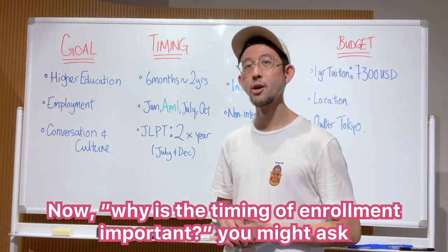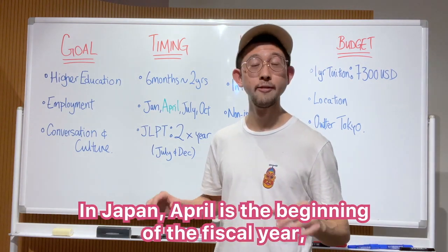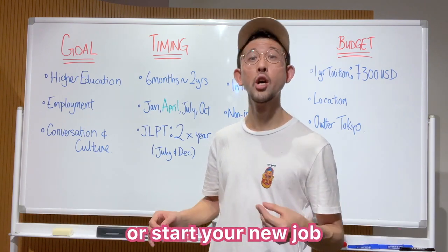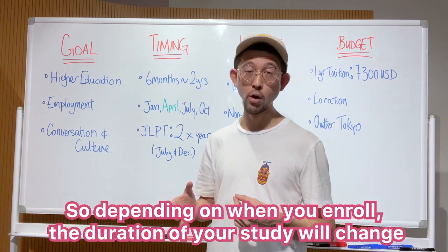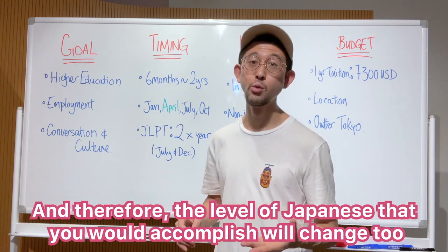Now, why is the timing of enrollment important, you might ask? In Japan, April is the beginning of the fiscal year, which means this will be the timing in which you would enter universities or start your new job. So depending on when you enroll, the duration of your study will change, and therefore the level of Japanese that you would accomplish will change too.